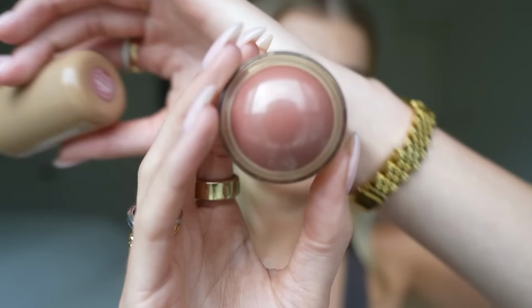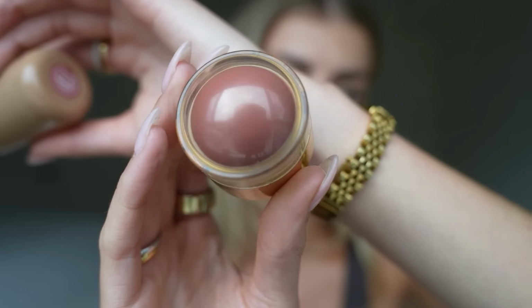Since these came out, I've used the Rhode Pocket blushes pretty much every day. I love the shades, I love the formula. To me, they're the perfect cream blush. Also been loving this recently, the Merit. This is in Beverly Hills. This is a gorgeous tan shade.